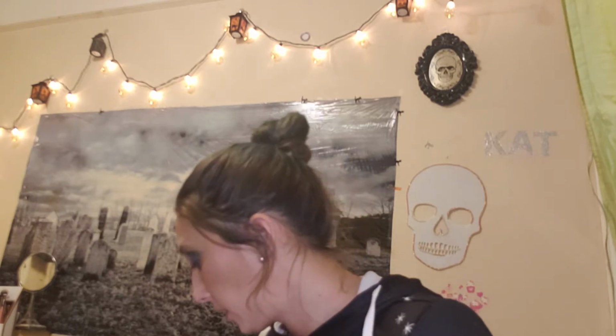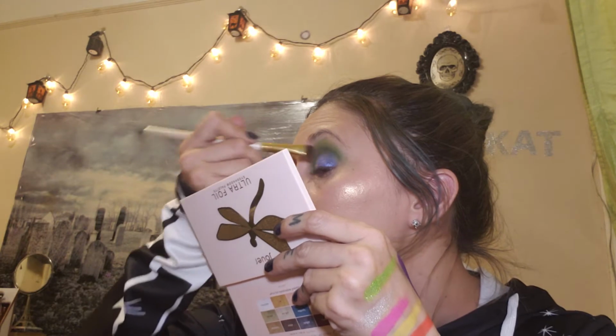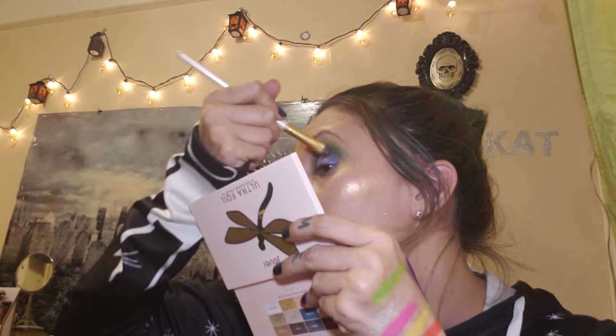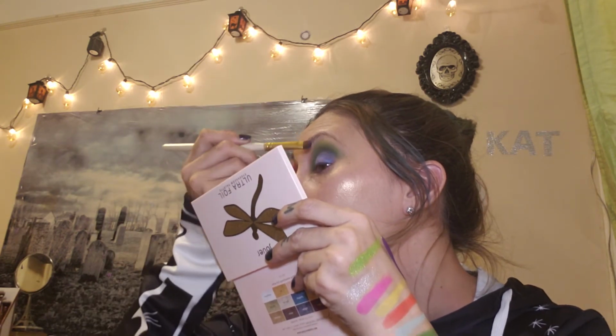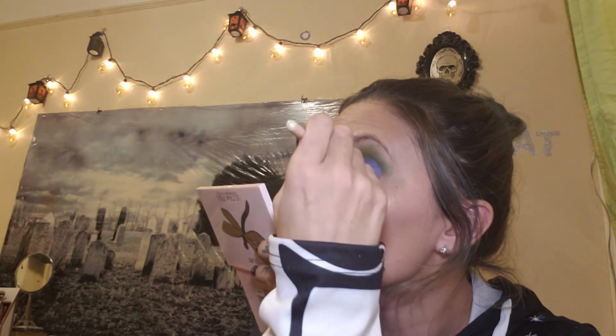Usually shimmers apply better when you're doing it with a finger, but this is why we're playing with the shadows, to see how they work. Okay, with this, it builds up better with a brush, which is interesting. But it is a very pretty blue.